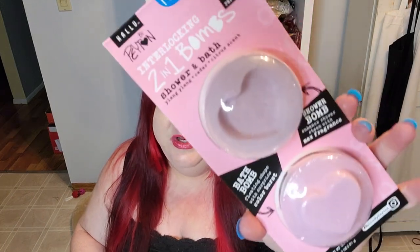They had these 2-in-1 shower and bath bombs, so you can either use them in the shower, or actually this one here is a bath bomb, and the one on top's a shower bomb. This is made by Peyton, Halu by Peyton. So I don't know who she is, I'm not sure, but this is not like a Dollar Tree brand. These are really like nice quality. So this would definitely be nice if you're putting together a Mother's Day gift basket for your mother, sister, daughter, whoever, friend. This would be a really, really nice addition to that for sure.